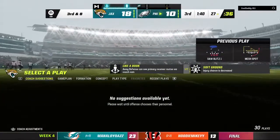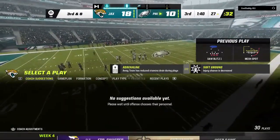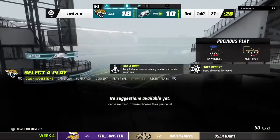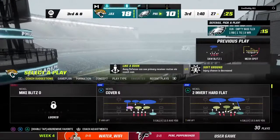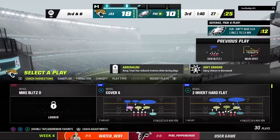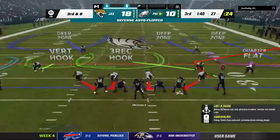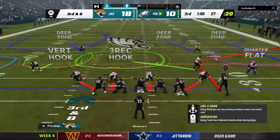Well, they certainly aren't letting up today, partner, because they've forced big turnovers already, and it's been incredibly tough for them to get yards against, let alone put points up on the board. So the failure to connect on second down leaves them staring up here at a 3rd and 8.